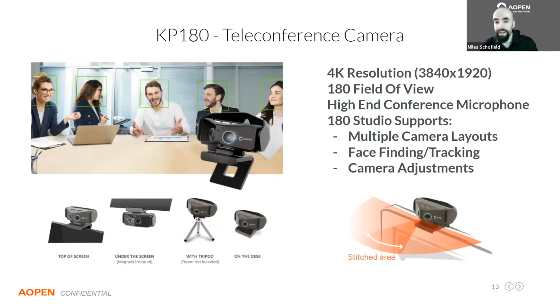Oh, there we go. I did include another slide. So, another taster, just to give you an idea of the specs on this camera. 4K. The other main thing I forgot to mention in the last slide is that it does contain a high-end conference microphone. So it is designed to be an all-in-one solution.